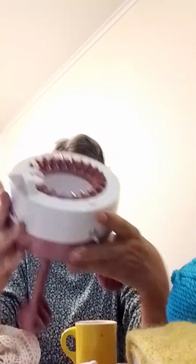So guess what? I have more of this yarn that I made that with. And you're going to say, how did you make that? Super simple. You see this right here? This was gifted to me by my son. And this is what you call a knitting machine. For any of you who have tried this, it's very, very simple.